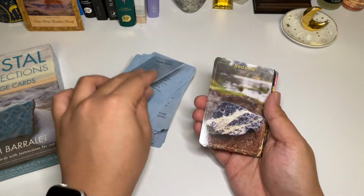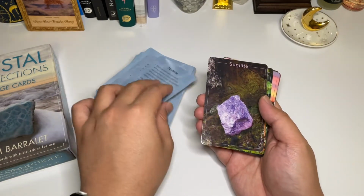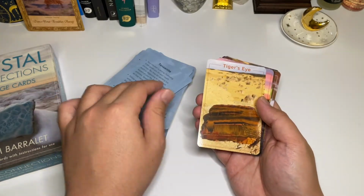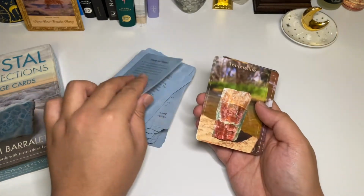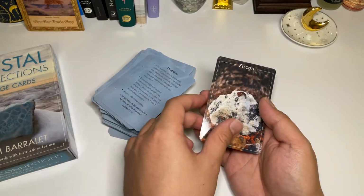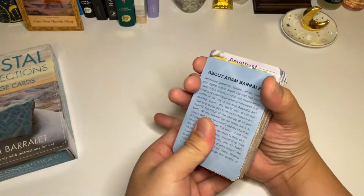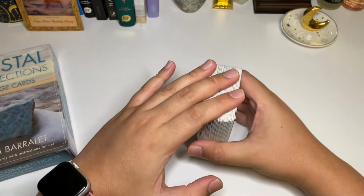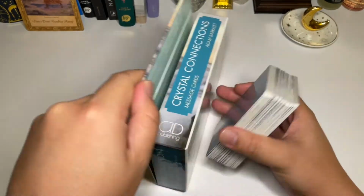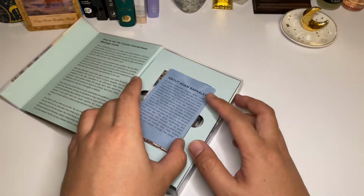There's only one thing I don't like about this deck, and that is it's missing information on the basic uses and properties of the crystals. You know, when you go to a shop and you buy a crystal, they would usually give you a piece of paper on how you can use the crystals. For example, there are crystals that can be used to repel negative energies or crystals to attract certain things. Other than that, this deck is beautiful.